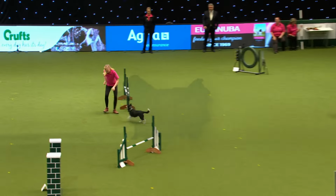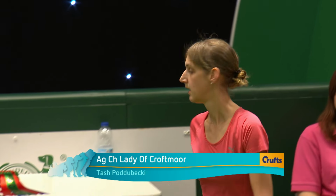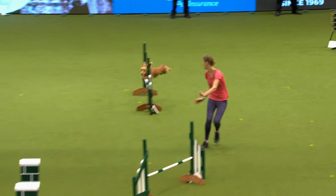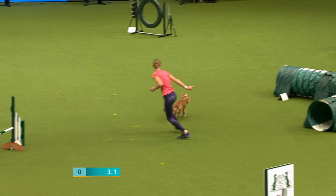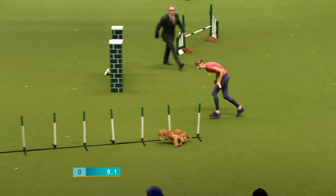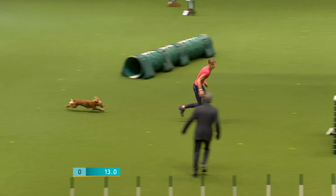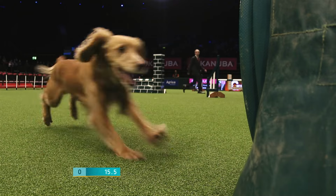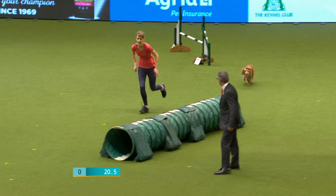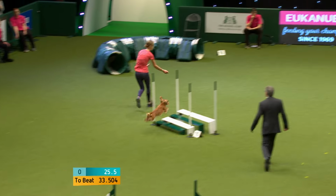This is Tash Podubecki with Poppy, the working Cocker Spaniel, agility champion, Lady of Croftmore. Left turn into the tunnel. Calling into the weaves. Nicely done. Right angled weave entry there. Down to the tunnel. Swapping sides. Nice turn. Down the line. Into the tunnel again.